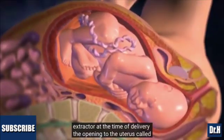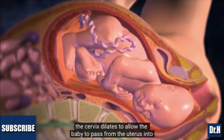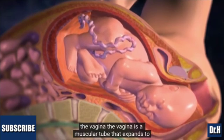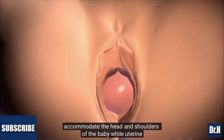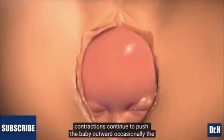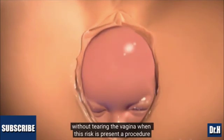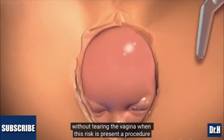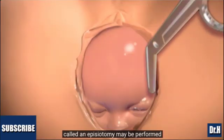At the time of delivery, the opening to the uterus called the cervix dilates to allow the baby to pass from the uterus into the vagina. The vagina is a muscular tube that expands to accommodate the head and shoulders of the baby once uterine contractions continue to push the baby outward. Occasionally, the vaginal opening is too narrow to allow the baby to be born without tearing the vagina. When this risk is present, a procedure called episiotomy may be performed.